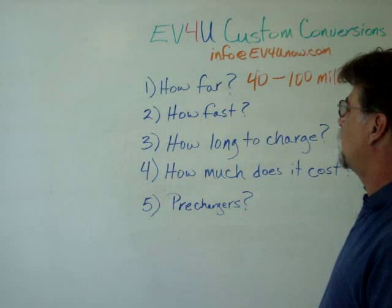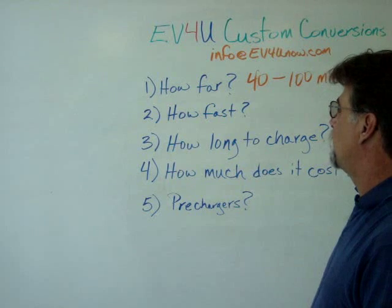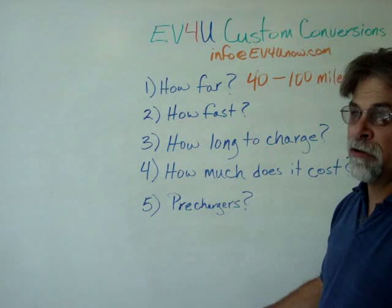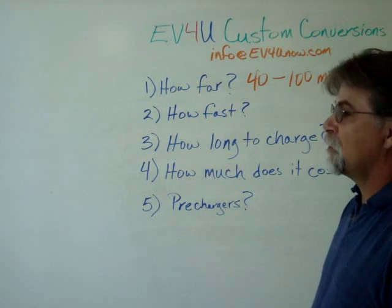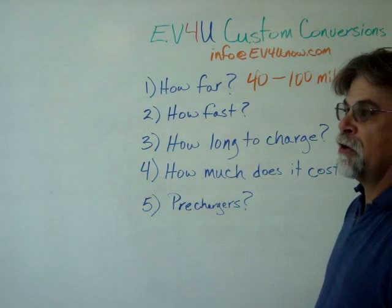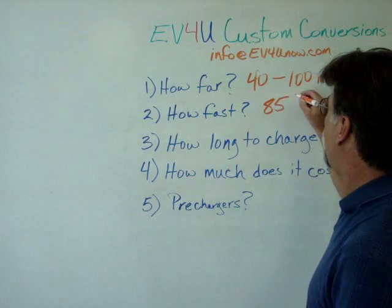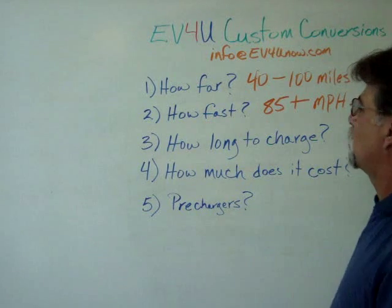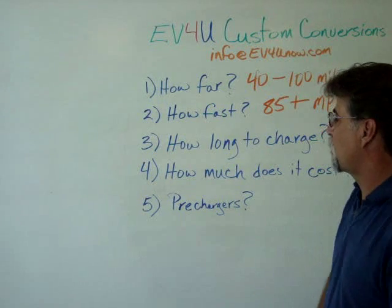How fast? Well, speed is a product of your voltage. And so a 72 volt system is not going to go as fast as a 156 volt system. But again, how fast depends on your controller that's used, your voltage of your pack, the vehicle, so forth. So there's a lot of variables. But as a generic question, how fast? Most conversions will do 85 plus miles per hour. Fast enough to break the speed limit in every state.